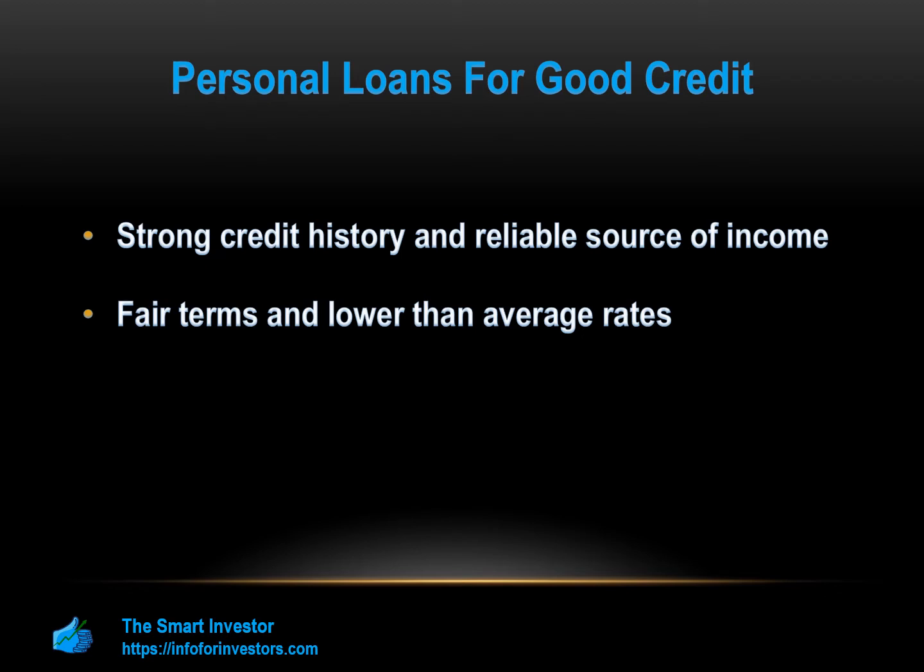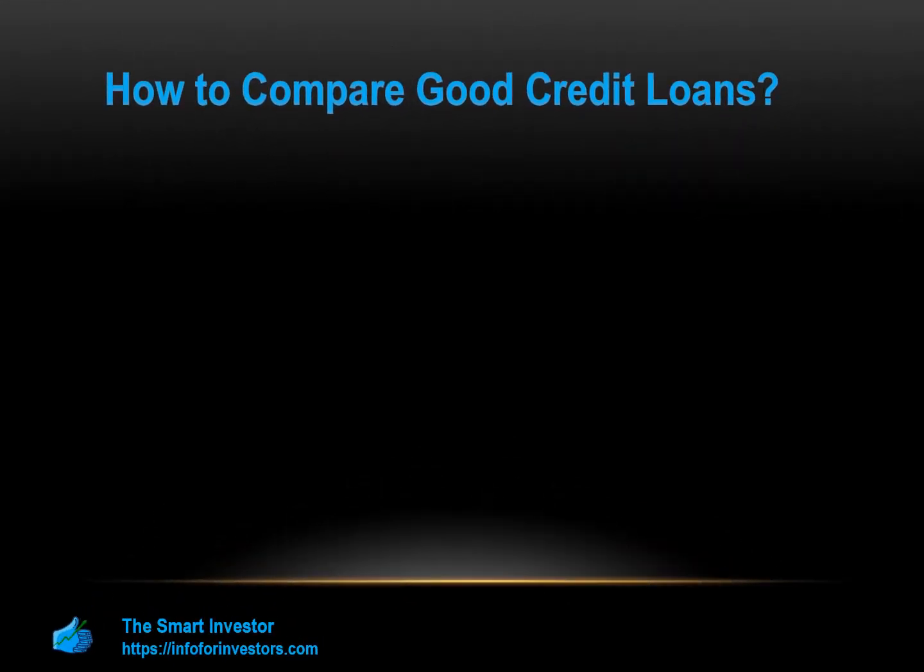These personal loans are typical of any type of personal loan, typically requiring no security. This means that you don't need to use your home, vehicle, or other assets as collateral. How to compare good credit personal loans. With a good credit score, there is a likelihood that you'll be able to access a number of different products from a variety of lenders.